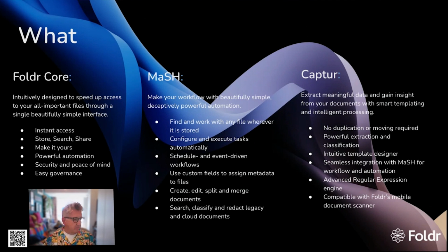Foldr Core, we've talked about this before. Let's just remind you, this is an infrastructure and security tool. It's going to increase the security for your users. It's going to enable access to storage.